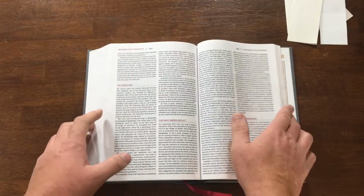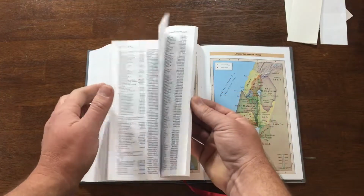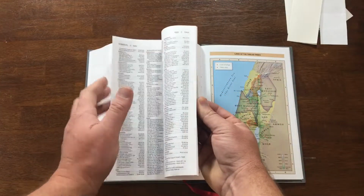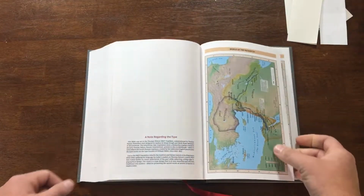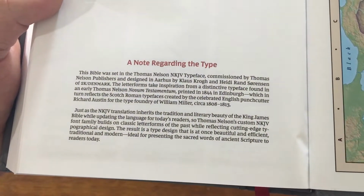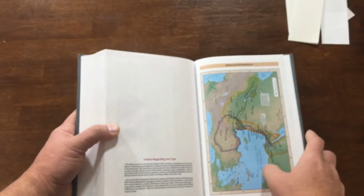So we'll skip past the concordance here and get to the back. We get to our maps. There's always a note regarding the type, 2K Denmark, right? So we get to the maps.